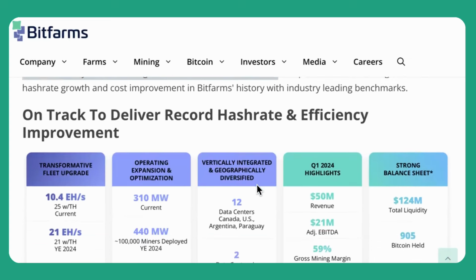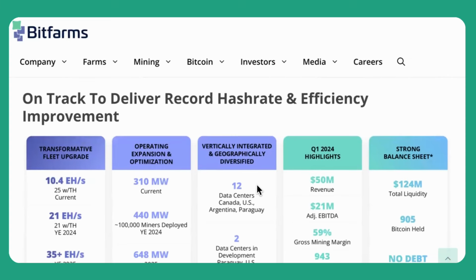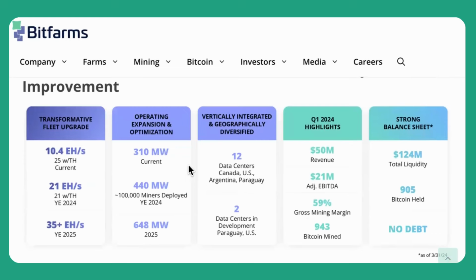All right, so let's keep reading here. On track to deliver record hash rate and efficiency improvement. As you can see here, transformative fleet upgrade from 10.4 exahash to 35 at the end of the year 2025. Operating expansion and optimization from 310 megawatts of capacity to now 648 megawatts in 2025.